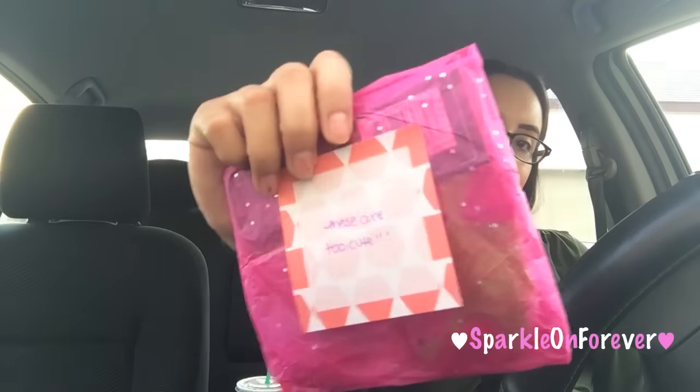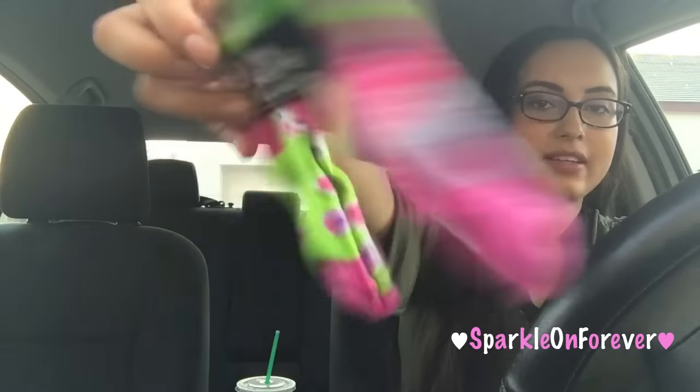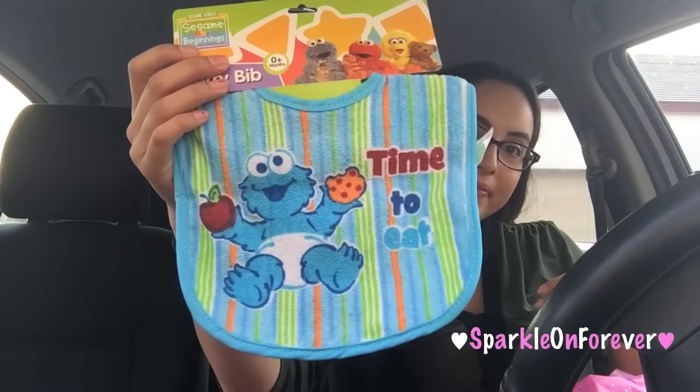And she wrapped everything. This says these are too cute. They're these little socks. Look how adorable they are. Then she sends some baby bibs. This one says cutie patootie. And this one says time to eat. Love that. Thank you so much.